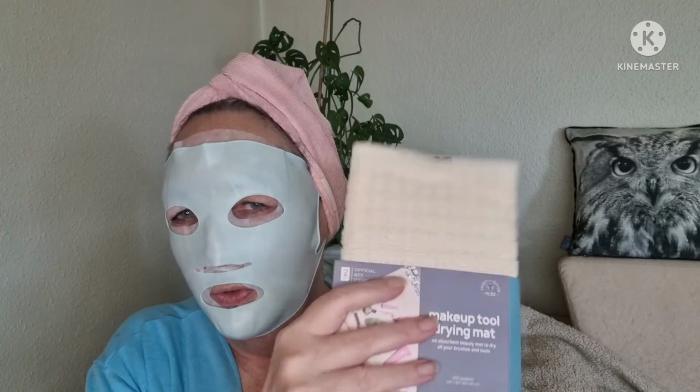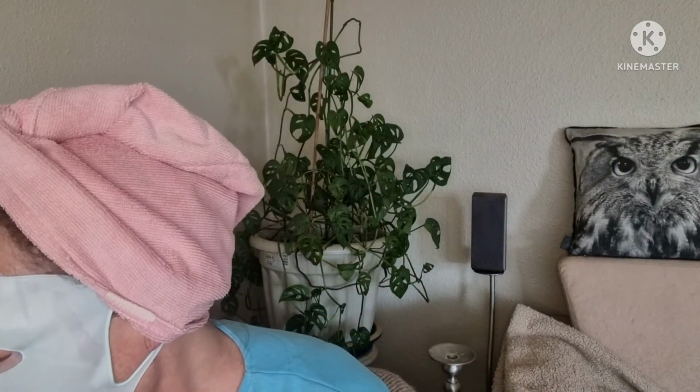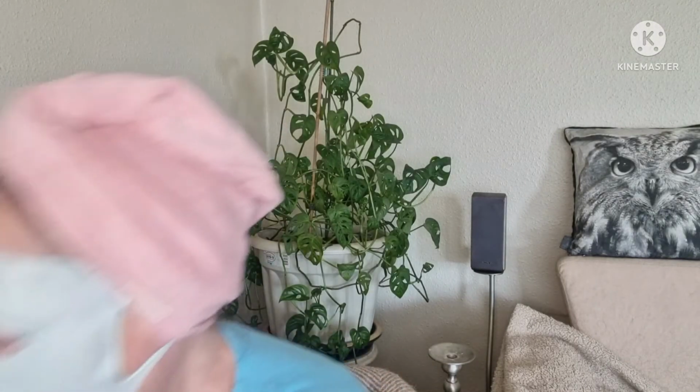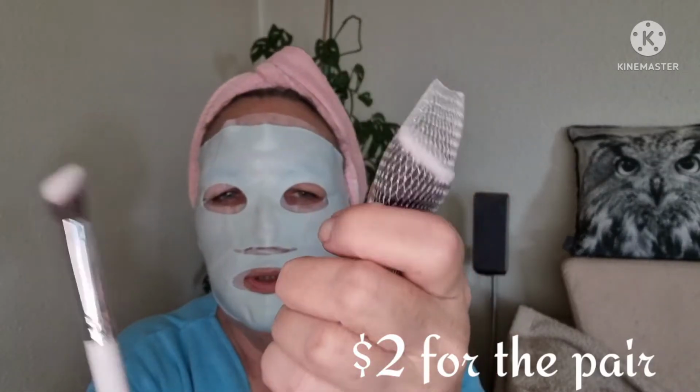Can be used for makeup drying tool, but it can also be used when you wash up. Because I've just used one because my other one was going into the washer. And this one can go in the washing machine on 40 degrees. I also got an age-defying collagen and COQ10 plus hyaluronic acid metallic wash-off mask. It might be for two times in here. And I bought a couple of brushes. It's a set. I just found out I actually don't have a lot of face brushes.